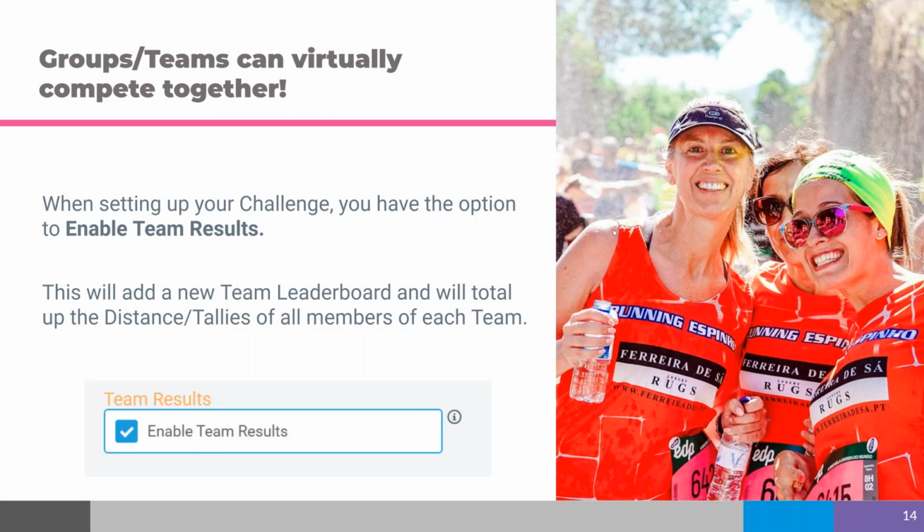So if you have groups and teams on your race already set up, it's very simple to come in and just enable team results. For virtual events, it's right in the setup, and it allows you to very quickly just check a box, and it will automatically add a new team leaderboard for that event. It will start to tally up all the distances, tallies, or elevation gains of all the members of the teams and rank them accordingly. It's all based on the way you sorted your standard results.